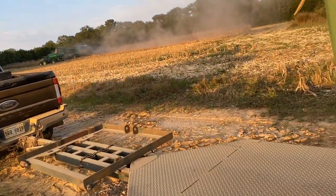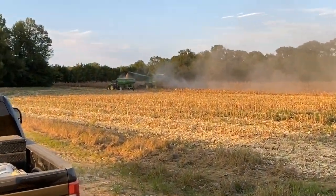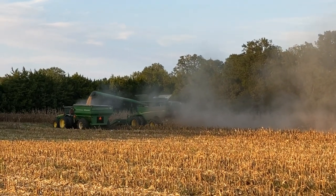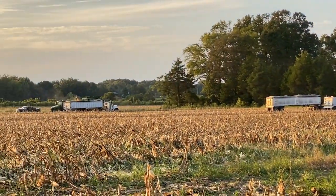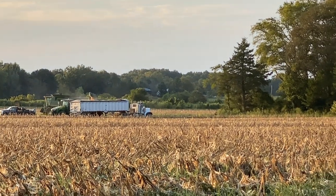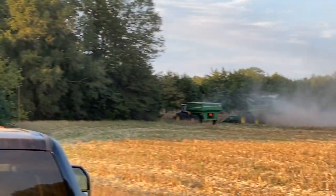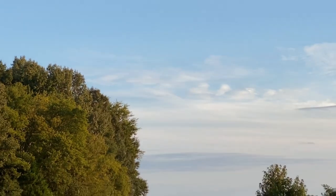More farm to go with corn. We're finishing up at this place. We're going to move first thing in the morning. Well, the 9870 is on the move now. We're loading that last truck and the 670 is going to stay.